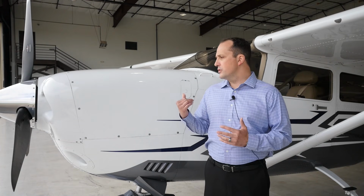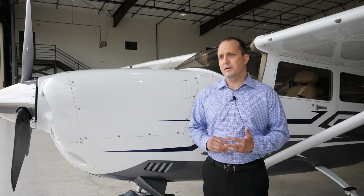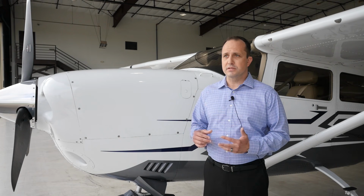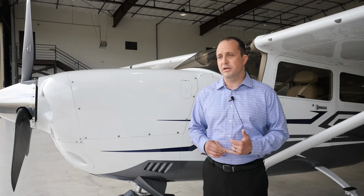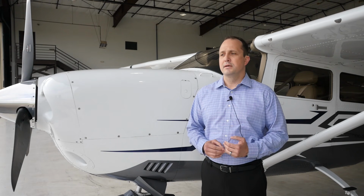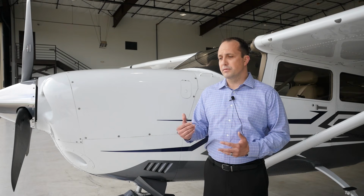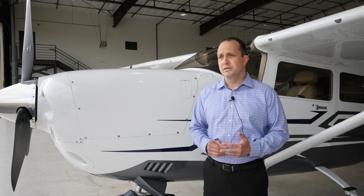This is the Lycoming TIO-540. It's 310 horsepower. It does have the automatic wastegate, so you don't have to worry about overboosting the engine like you did on the older applications. Very user-friendly. You'll see up to 40 inches of manifold pressure, 2,500 RPM usually on full power.